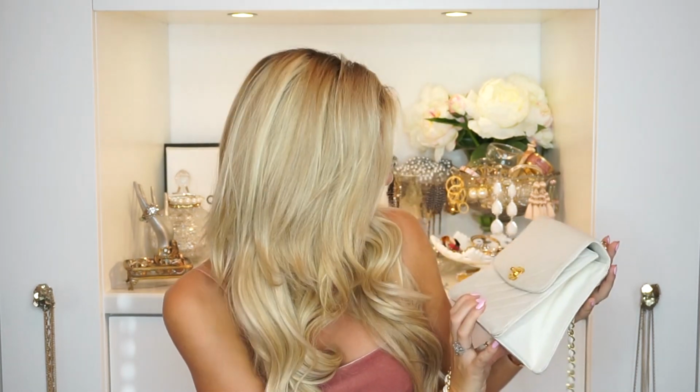And you know what? It's not 100% clean. If you look at the back, you can really see a lot of darkness throughout here, a lot of color transfer from denim. Again, it does still have this little spot and one more that I can't really find.